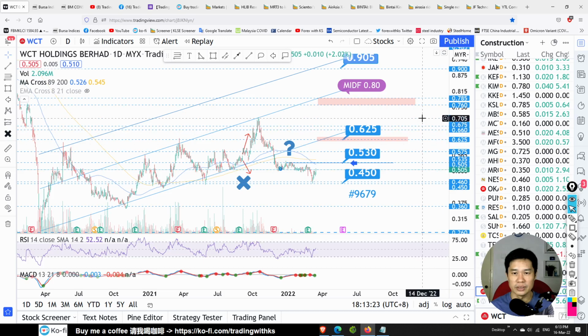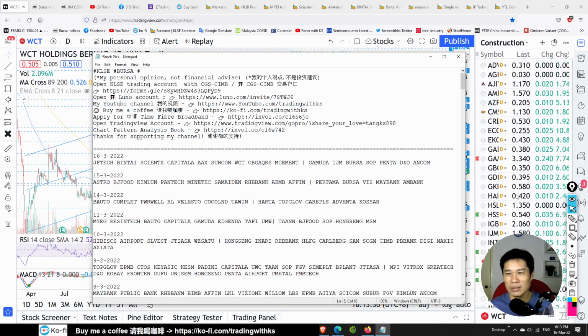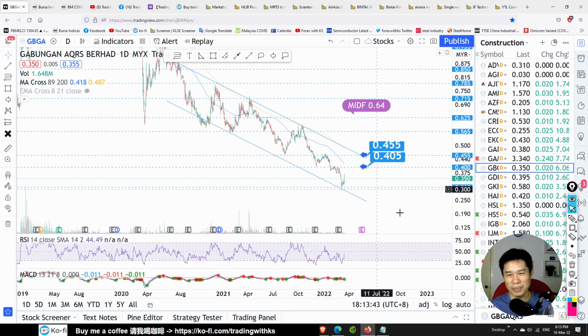What are the stocks that have momentum now lah? So now the market is trying to goreng this one. So we want to watch WCT, this one, the MRT lah. Other than that, nothing much to goreng, nothing much to talk about lah. Gabungan AQRS, I don't see anything lah. It's still dropping like crazy lah.